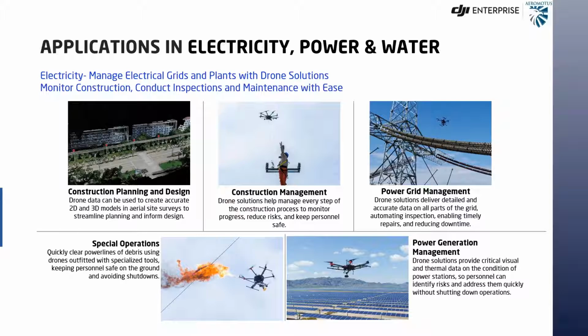Power generation management, this is in terms of solar plants. We have, I would say, one of the biggest solar plants happening in the UAE. So a lot of thermal inspections are required to keep these facilities up and running. These thermal inspections can be intelligently done by drones with thermal cameras. Additionally, you can add the inspection platform so that you get a report on anomalies on the PV cells.